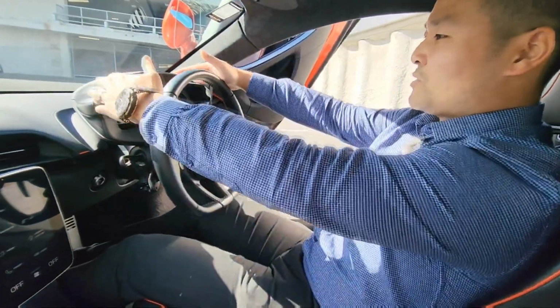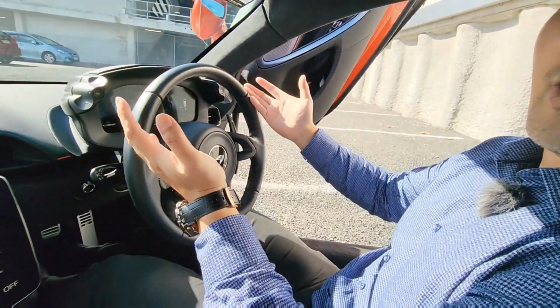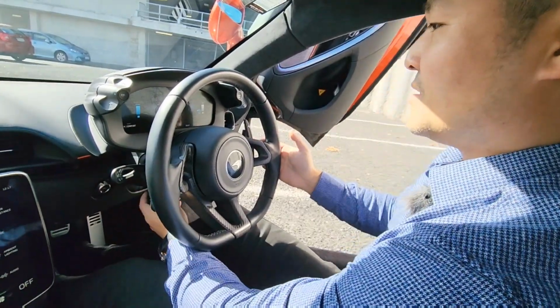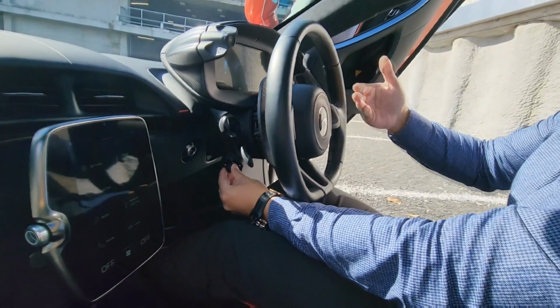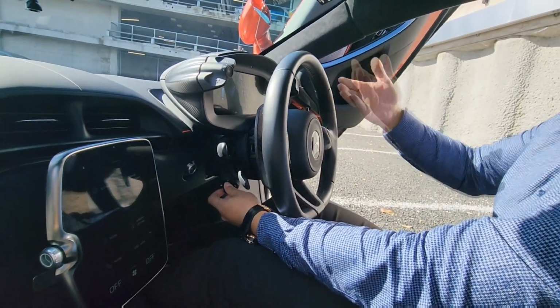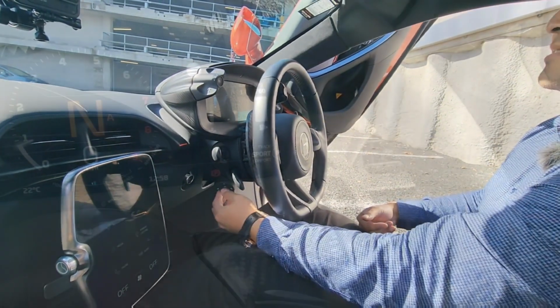and you get treated to this awesome integrated dash. Apparently this dash is the same technology that they use in the Alva, so it actually moves in and out with the steering wheel. So for example, if I want to move the steering wheel more back or more up, then the dash actually comes with it. So I think that's a really cool feature because the dash is really important in these cars.